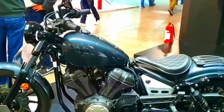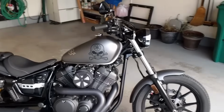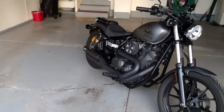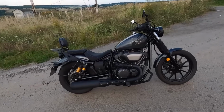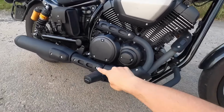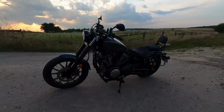While Harley-Davidson refreshed its small cruisers and Indian leaned into new trims, the Bolt has stayed exactly the same. There's no new tech, no marketing push, and no headline-grabbing updates. Buyers browsing the showroom overlook it, not because it's weak, but because it's invisible. And if old-school styling is out, where does that leave one of the greatest mid-cruisers ever made?